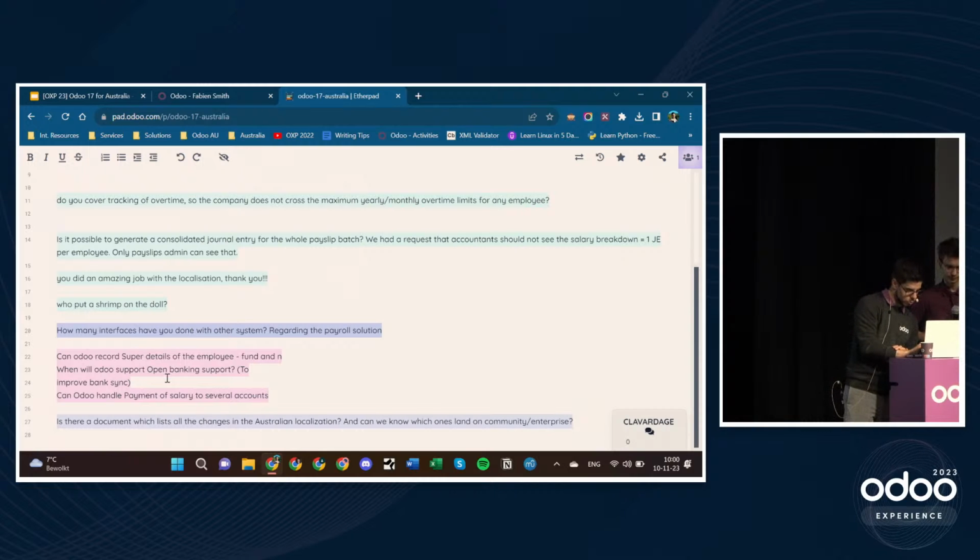When will Odoo support open banking? Of course, I was expecting this question. We are still working really hard on it. It's a discussion that we're having with the major providers in Australia for BankSync. We are aware of the difficulties that some of our customers are facing. We are also improving the way that we react and support these kinds of tickets. So we're working hard with the Odoo support team, but also with the product owner, in order to improve and actually go for open banking support. So this is still in the works. We're not forgetting about you guys.